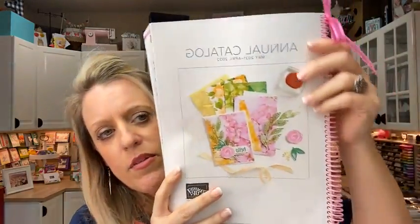If you think that I didn't send you one, or you don't have a demonstrator and you would like this catalog, please email me and I'll be happy to send you one. It doesn't come with a spiral. That's just what I do to mine, but it's a great catalog too. The new in colors are fantastic. There are some fun things.